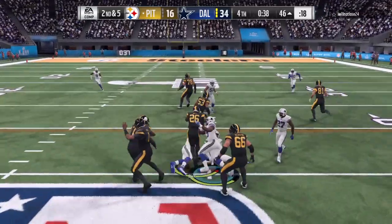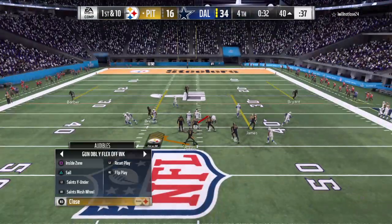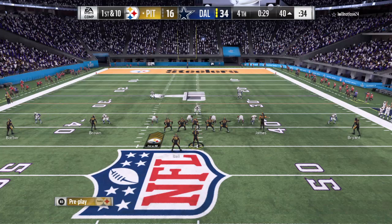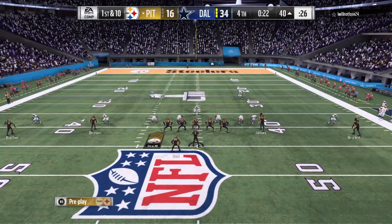They'll run it now out of the gun. And he'll be brought down, it looks like right at the 40. It's a pickup of 6 and good enough to move the chains. Now you've got to hustle your guys to the line and get them set. And some changes here as the D-line separates some.